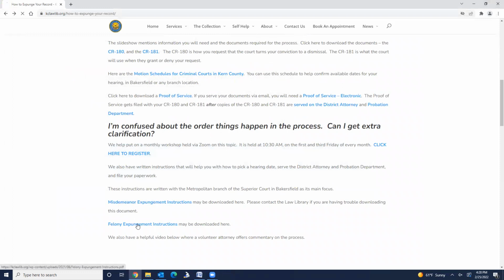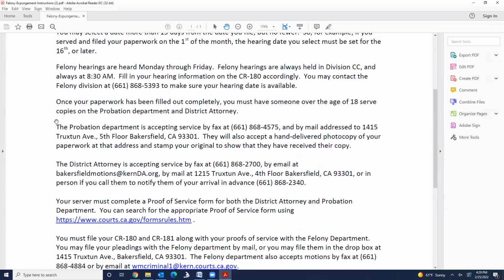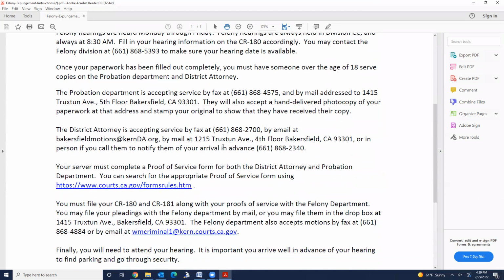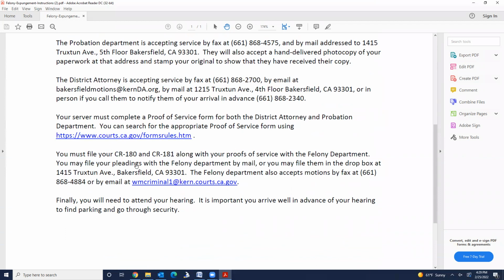If you had a felony case that you're trying to have expunged, you just click on that. Same thing, it has the probation and district attorney's information here for how you can serve your paperwork, and then the filing instructions right here for felony paperwork. And this is accurate. 1415 Truxtun is the address for both the misdemeanor and the felony department now. So all filings will go to 1415 Truxtun Avenue. And by the time that this video is posted, the misdemeanor instructions will be updated.